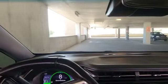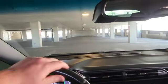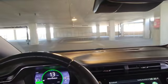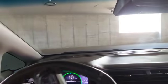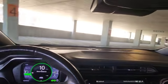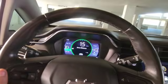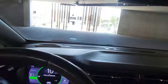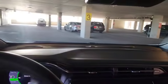Coming down into the parking garage, I've got all the windows open so we can hear any noises this thing might make as it echoes off the walls. I mean, it's a 42,000 mile, 2-year-old EV. We know it's going to be as quiet as can be, but I still like to show you all that. Now, I have this in one pedal drive, so I lift my foot off the gas, slows it on down, and most notably, show you that regen paddle here real quick.